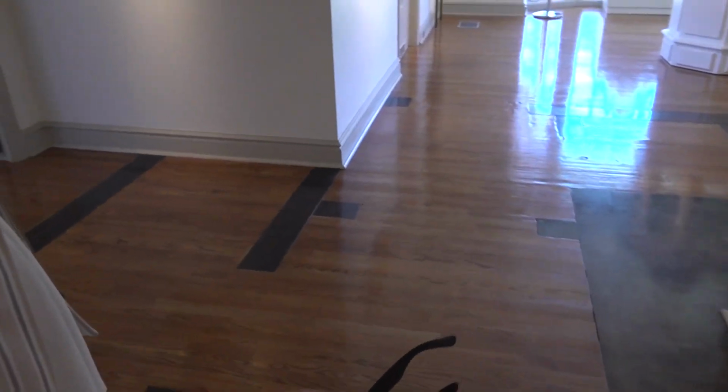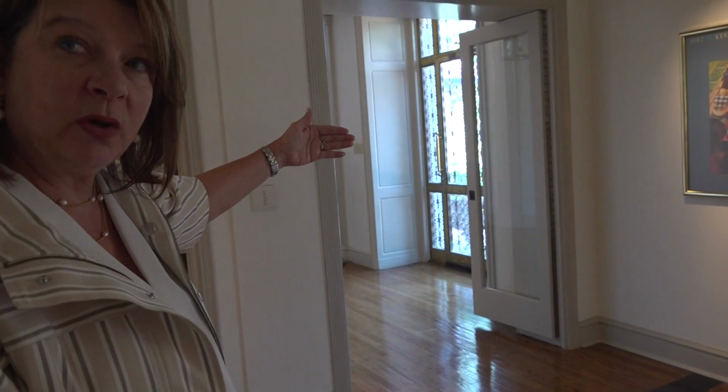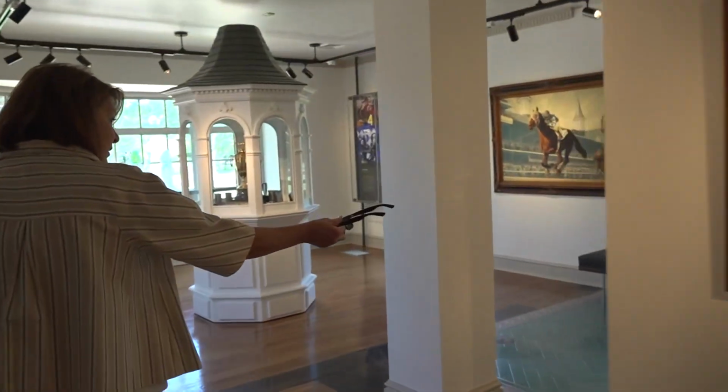So this would have been the guest room for the mansion. And everywhere where there's black was where the original walls were. So this part right here was the coat closet for the front door. And they actually entered through here. So you come this way, and then this was the closet for this room. And then this was the guest bathroom.